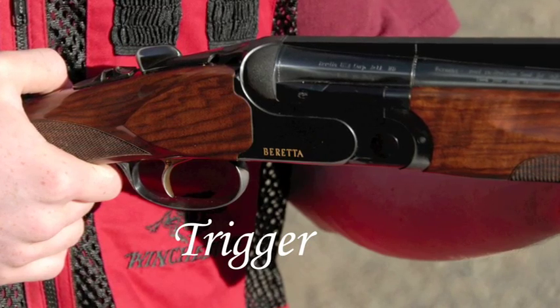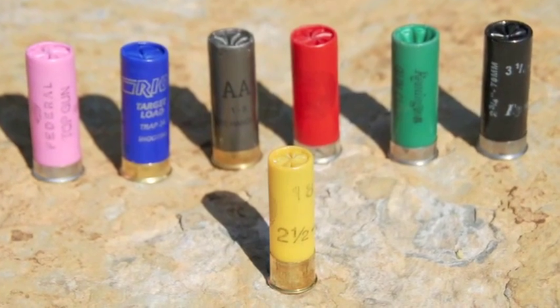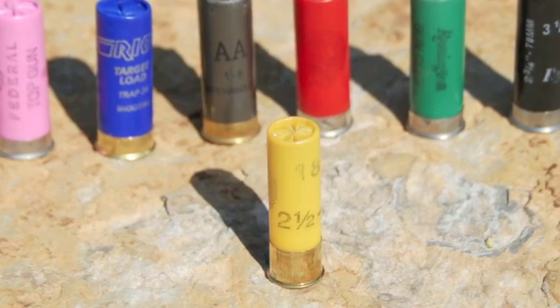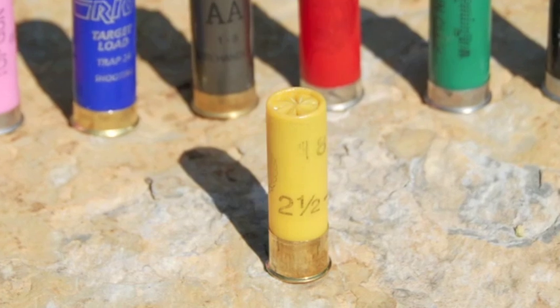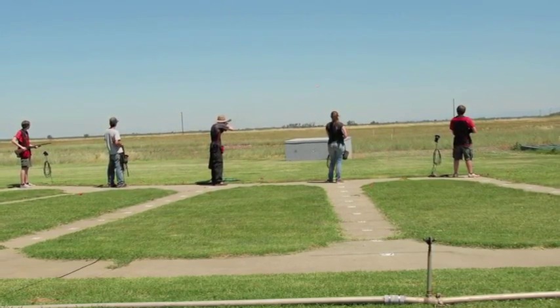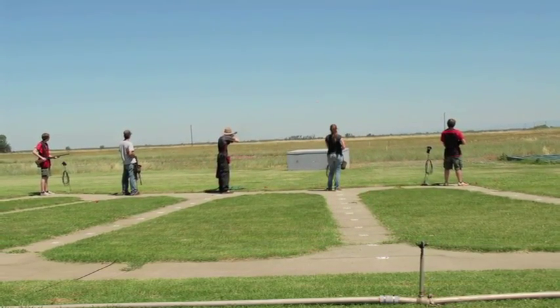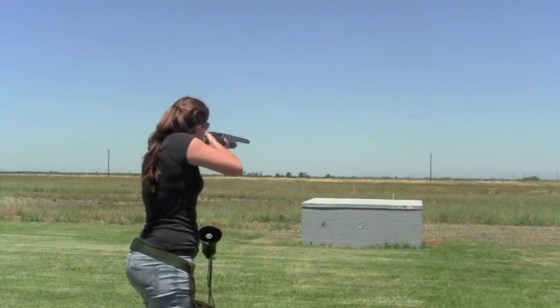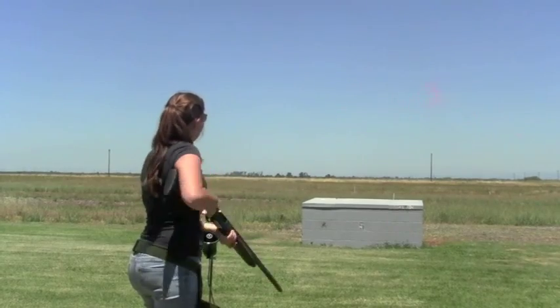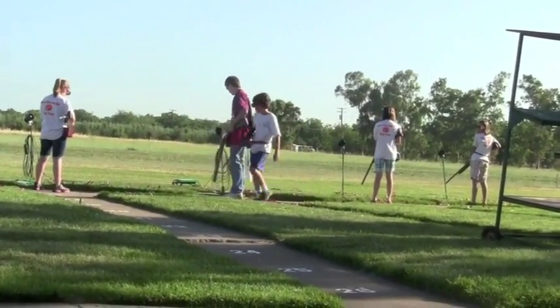The shell or round consists of the projectiles or shot, the wad, the powder, the primer, and the hull. Modern 12-gauge shot shells come in a variety of colors, however only the 20-gauge shell comes in yellow. Shotgun shells come in a wide variety of sizes, however only 12 and 20-gauge shells are commonly used in trap competitions. The American singles trap field is divided into 5 stations positioned 16 yards away from the trap house. A clay target or bird is thrown from a trap machine located inside the trap house. Each shooter calls for a bird and shoots in order until each shooter has shot at 5 birds from their starting station. They then rotate clockwise to the next station and again shoot at 5 birds.